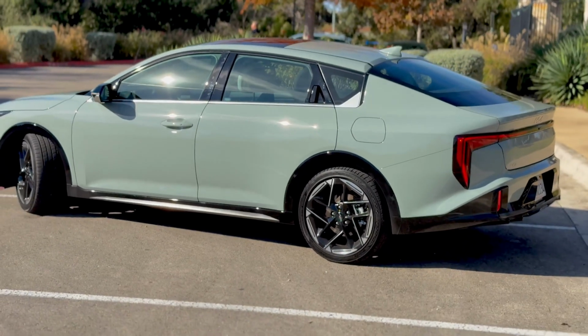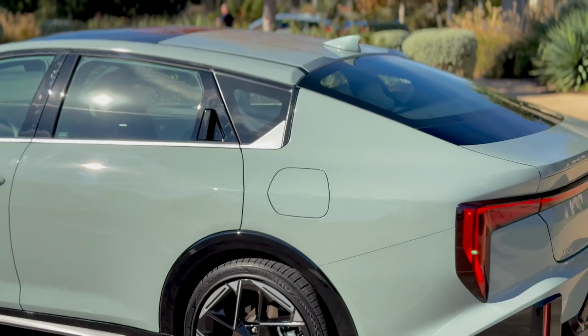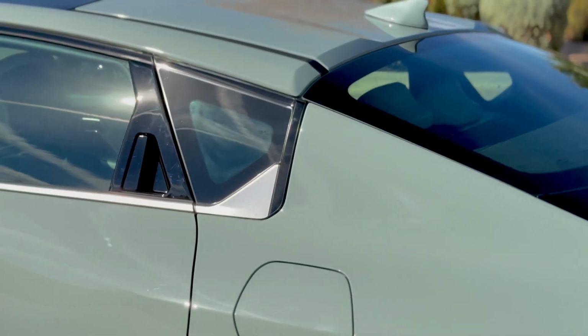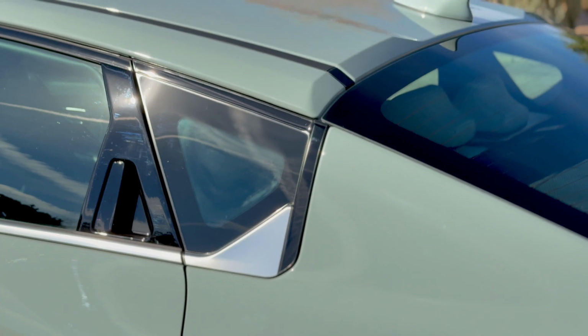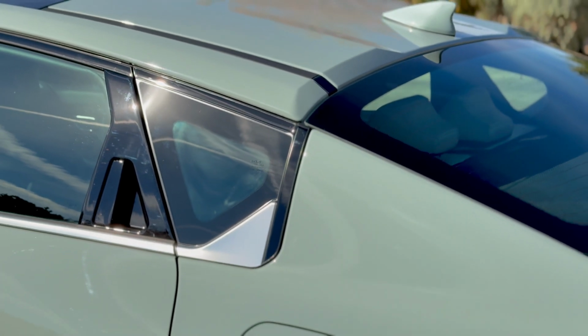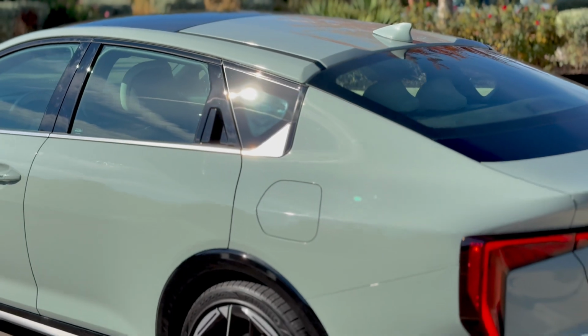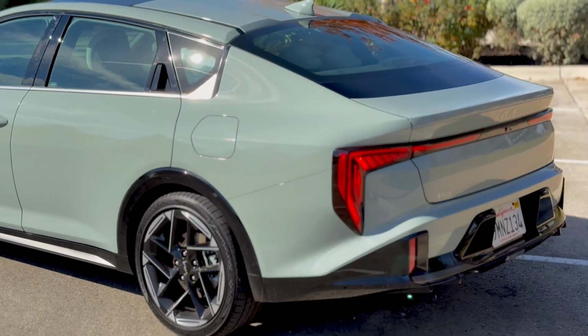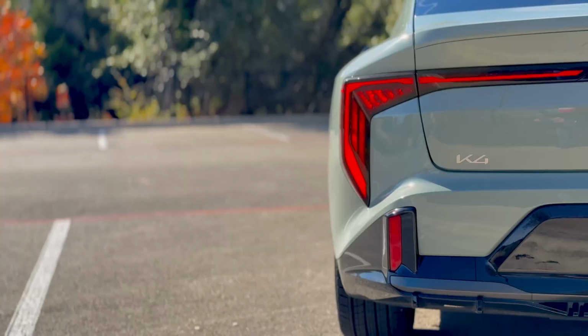It is a very cool look, and I'm very interested in your thoughts as to this entire area right here. A lot of stuff is going on in the design with the roof, the rear window, the side windows, a lot of lines converging into that one area, but it does add to that very sleek, fastback-like look.